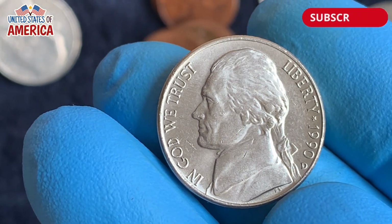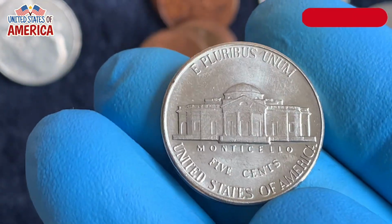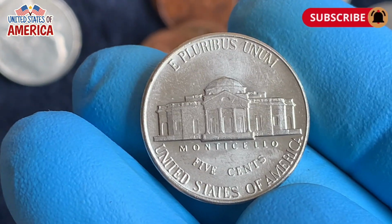Minting errors do more than alter the visual appeal of a coin. They capture a moment when automated precision met an unexpected anomaly.